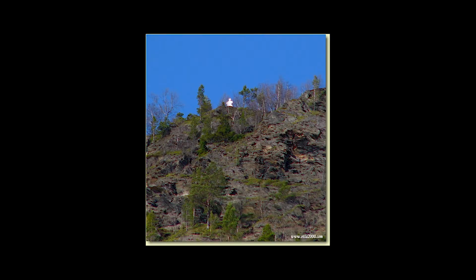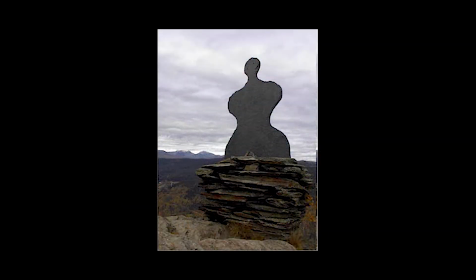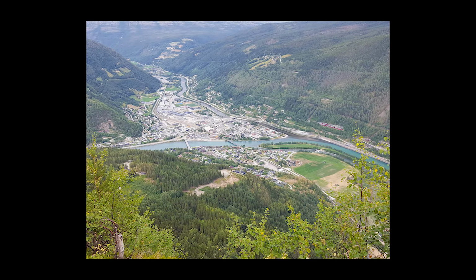The girl named Guri, the Norwegian girl, she actually hid in a high place in the Kringen, in the valley on the other side of the lake. Since she was above, very high, she could see everything from above very well. Therefore, she could give some sign to the Norwegian peasant army that the enemies were approaching. Today, the place is called Prillarguri, and it's 852 meters high.